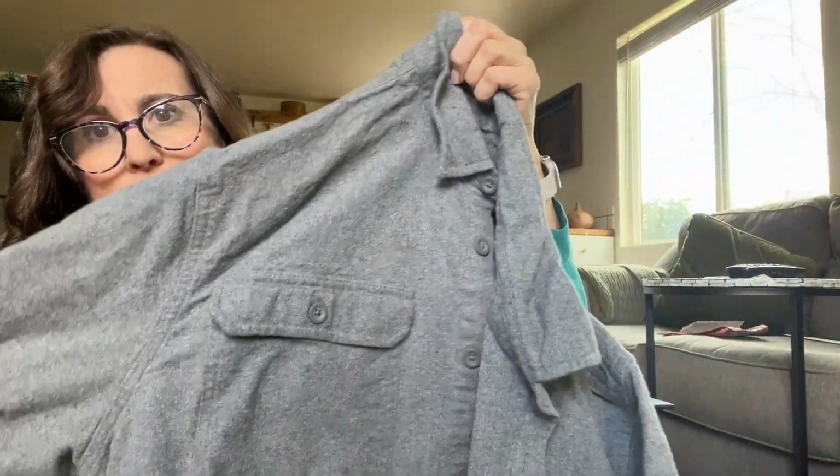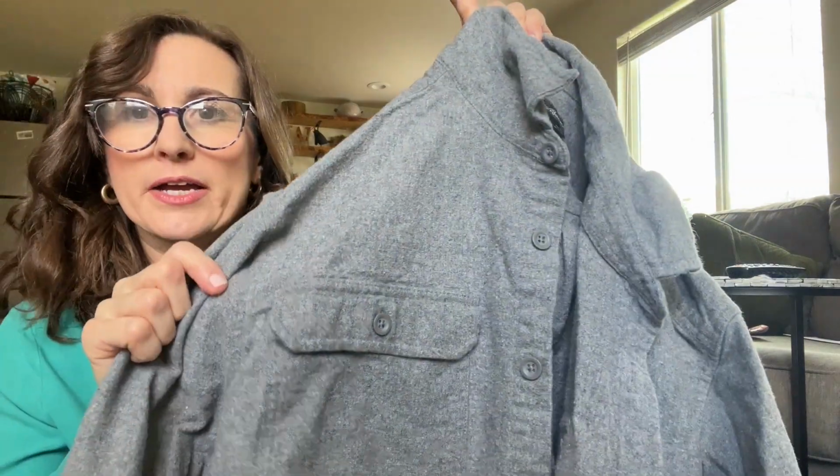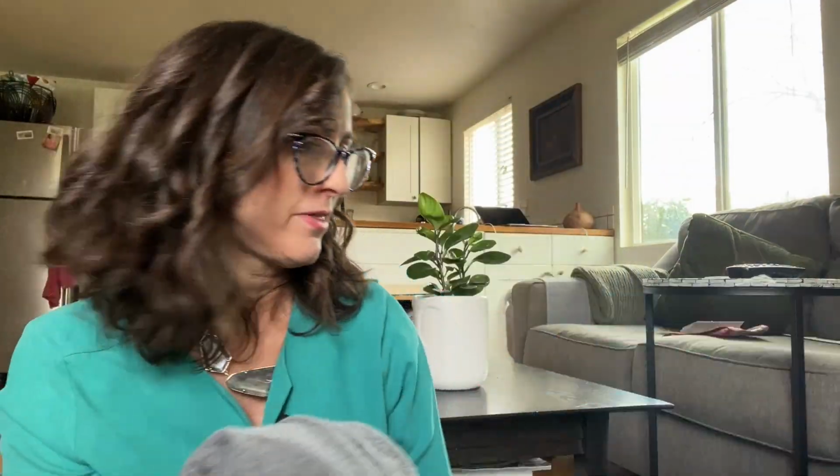And I think, did I pick this up there too? Because it is pretty heavy, but I think I did. It's just an Eddie Bauer men's extra large flannel work shirt. Very heavy duty, button front with the pockets. So I grabbed that.